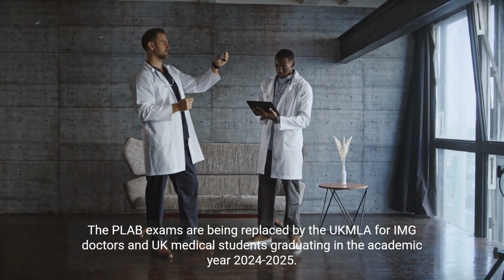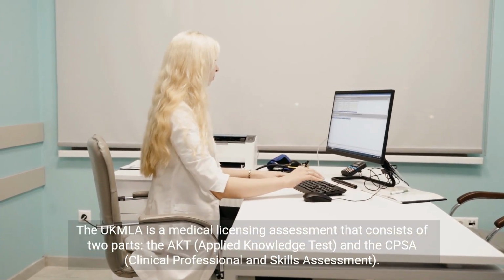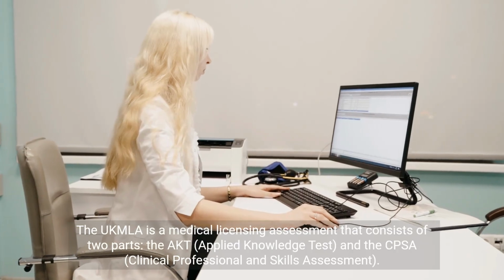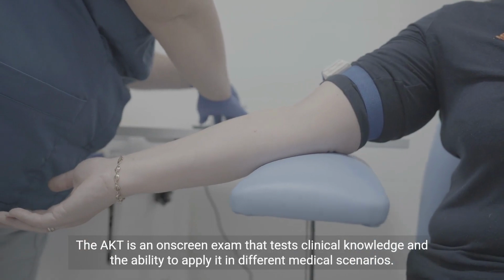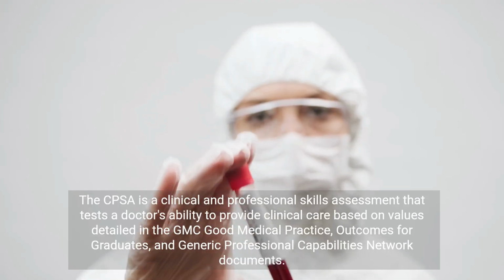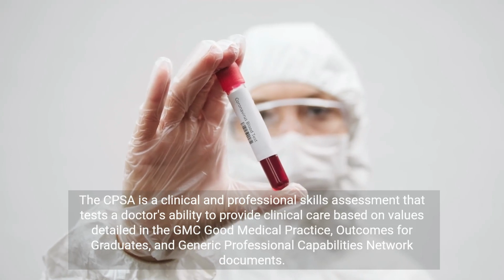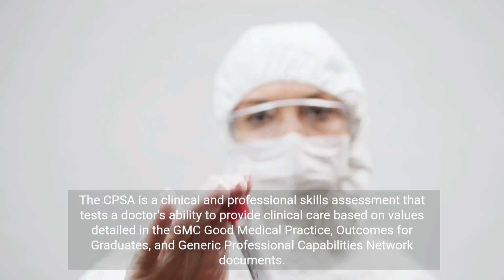year 2024-2025. The UKMLA is a medical licensing assessment that consists of two parts: the AKT, Applied Knowledge Test, and the CPSA, Clinical Professional and Skills Assessment. The AKT is an on-screen exam that tests clinical knowledge and the ability to apply it in different medical scenarios. The CPSA is a clinical and professional skills assessment that tests a doctor's ability to provide clinical care based on values detailed in the GMC Good Medical Practice, Outcomes for Graduates, and Generic Professional Capabilities Network documents.